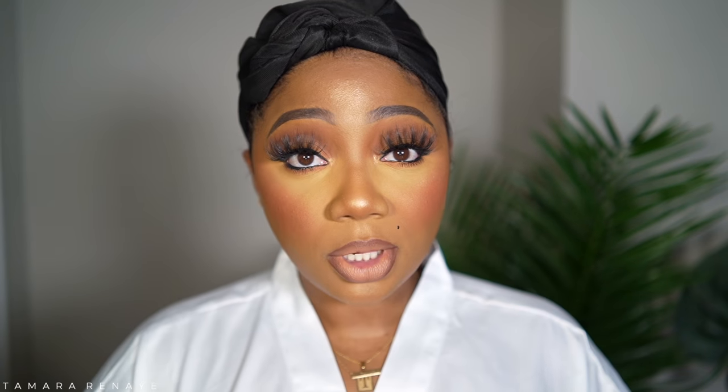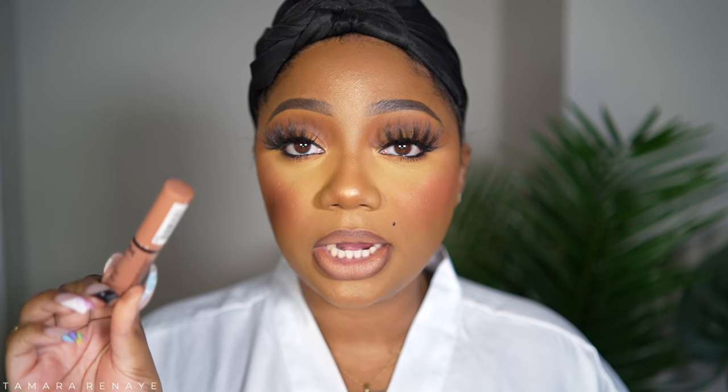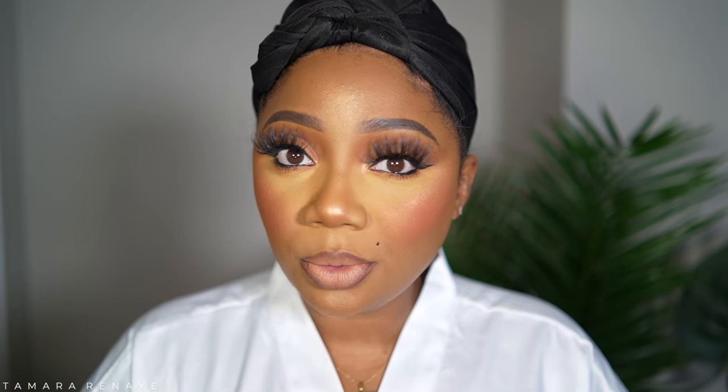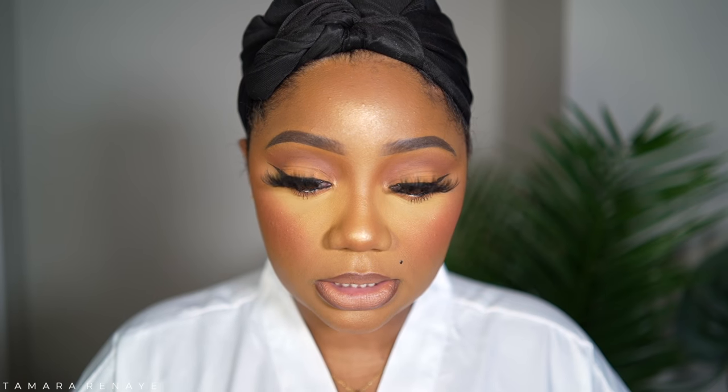This is definitely a look on its own, but I'm a gloss girl, and you guys know I'm a gloss girl. I can definitely keep it like this, but I need me some gloss. So I'm going to apply this lip gloss from NYX. This is their butter gloss in the shade Madeline. She has been my girl for like 2-3 years now, but I haven't touched her in a while. But as of late, I have. So definitely gotta include her in today's video.